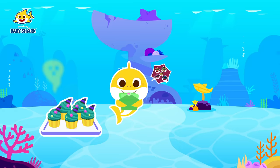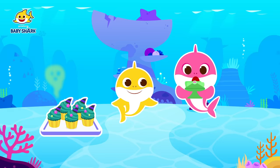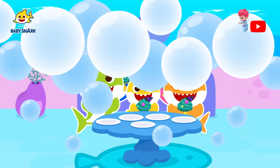Brooklyn, huh? What are you doing? Mommy, look. The Thief Shark family brought us some cupcakes. Oh? And they wrote an apology note for stealing last time. Is that so? Wow, they smell delicious. Let's take them inside and share them with Daddy, Grandma, and Grandpa Shark. Yeah, okay. Thank you for the cupcakes.